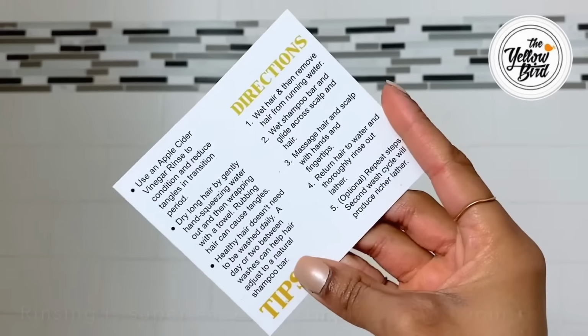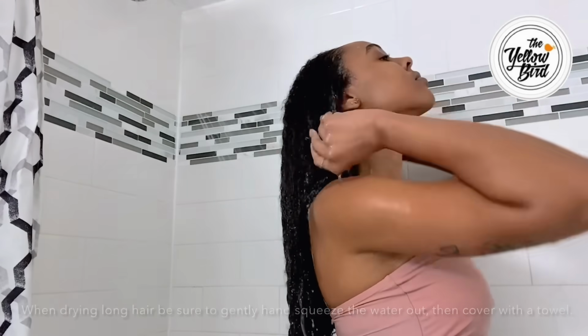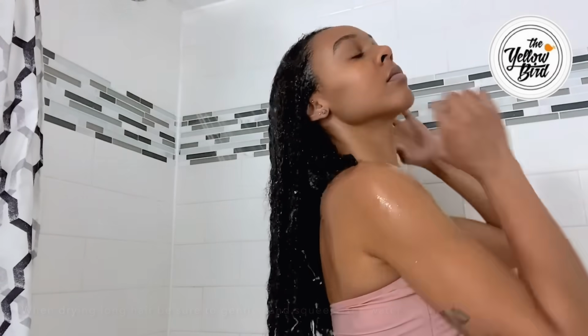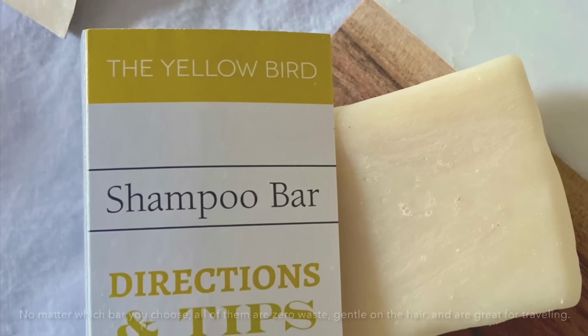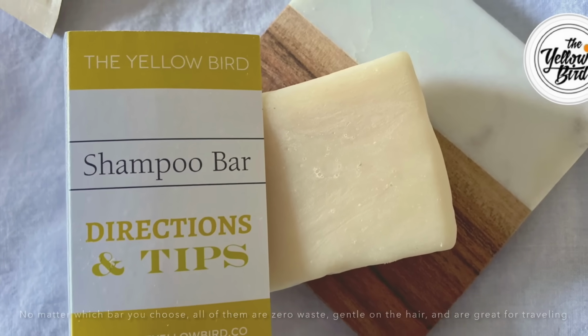Rinsing is super easy too. Simply rubbing your scalp and hair to remove the lather is all you have to do, just like liquid shampoo. When drying long hair, be sure to gently hand squeeze the water out and then cover it with a towel. But no matter which bar you choose, all of them are zero waste, gentle on the hair, and great for traveling.